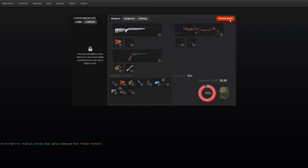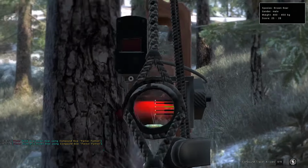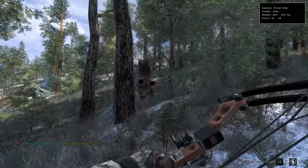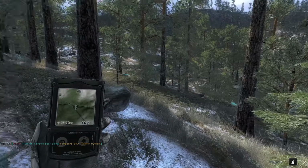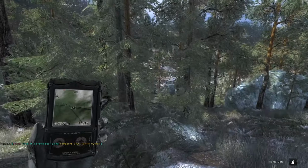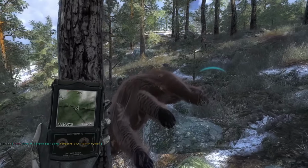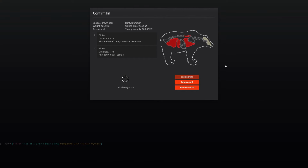Oh, that's really bad. That's really bad. Can we please get out of the inventory? Hello. Hi. How are you still alive? It's not like a reindeer just tried to run right past us. I don't know what is going on. I don't think they all spooked. I really don't know. So let's get this bear and then figure out what is happening.